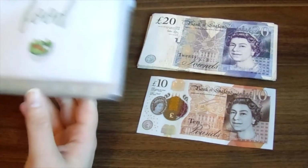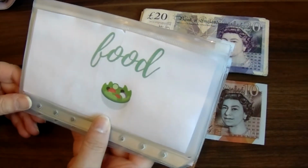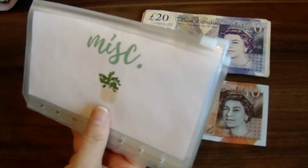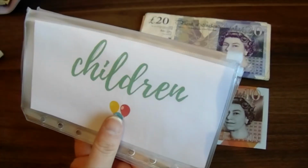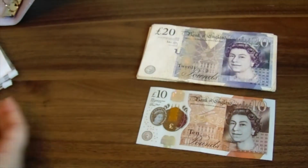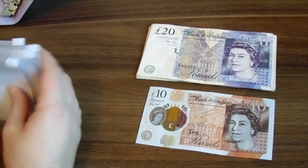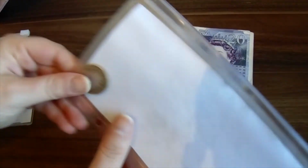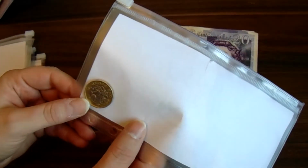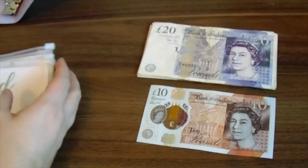And as always I have 6 cash envelopes for our various spending. So I've got food, petrol, miscellaneous, children, eating out and clothes, and the only envelope that has anything left in it, the food envelope, has £1, and that is it. So that's not going to get us very far, is it?